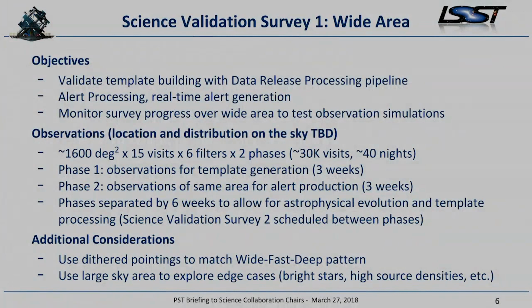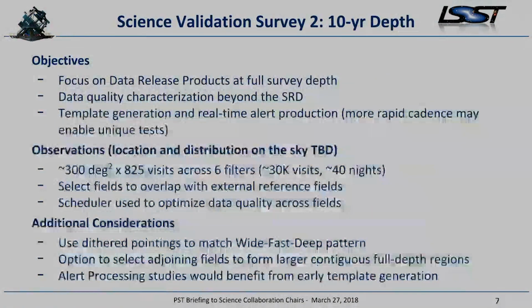So again, as I say in the observations bullet here, location and distribution on the sky is TBD. We have not said exactly how those 1,600 square degrees are going to be distributed on the sky and exactly where they are. I'll come back to that in a moment when we talk about providing input to the commissioning plan. Second mini survey is 10 years. Again, we could do about 300 square degrees over 40 nights, get 825 visits per pointing with all 6 filters. Again, I'll emphasize location and distribution on the sky is still TBD.